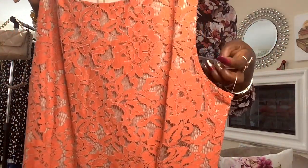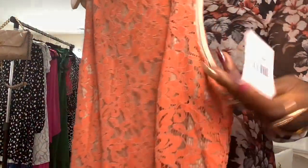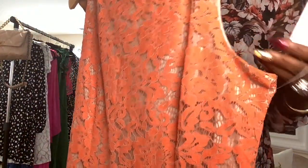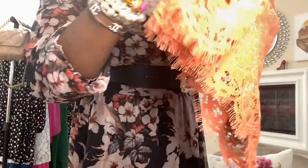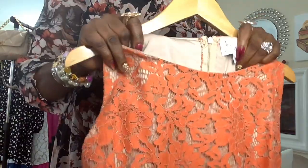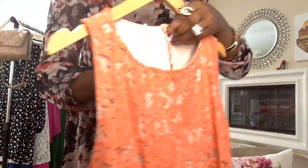I was trying to see if there was a, it says Nicole Miller Studio, but no suggested retail price. I hope this dress fits me. I just love the color. And then I love the unfinished bottom. And it's lined with a nude fabric. Got the zipper.